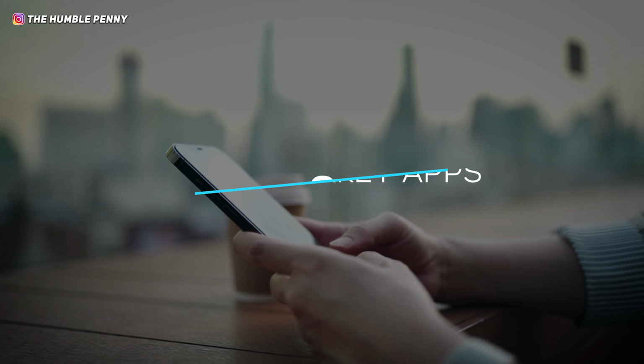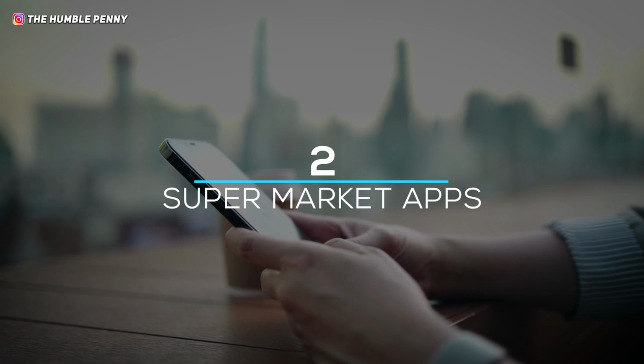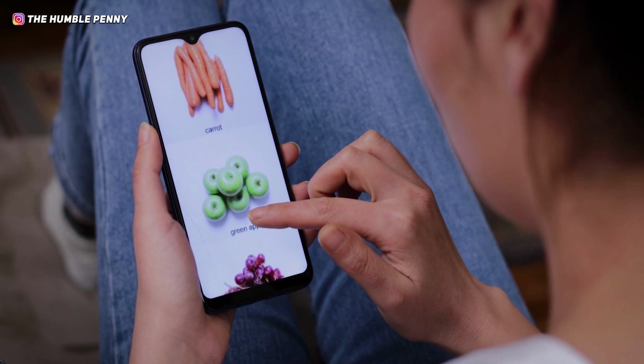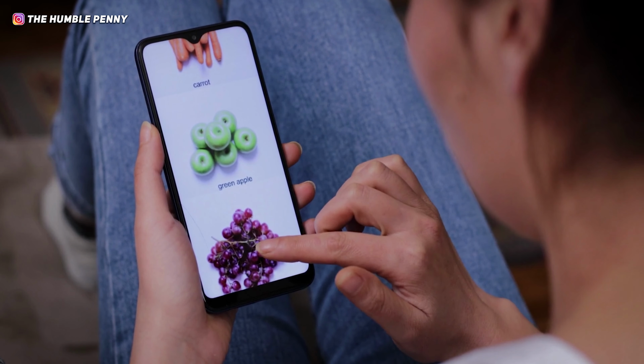Okay, so next is to download your supermarket apps. So if you shop, for example, in Tesco or Aldi, they are likely to have an app which you can download on your phone. So if you're commuting to and from work and you have some spare time, you can actually plan your shopping. You can plan your meals when you're on the go using your phone and using an app. If you're doing click and collect or deliveries, you can book, you can plan, do all of that on your phone when you're on the go.